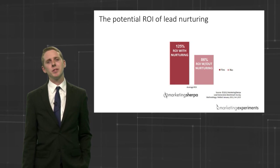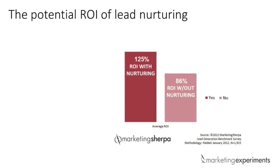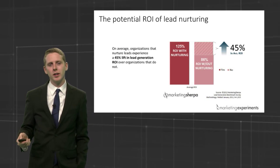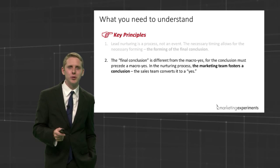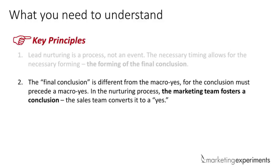But when we dig deeper into the data and ask companies, particularly those organizations having success, we notice that those companies that are spending time, not just handing off leads to sales, that's not nurturing, but viewing this as a process, working a strategic nurturing campaign, are generating more response. So the fundamental thing you need to understand is that we have to see this voicemail in the overall context of a process that is leading to a conclusion.